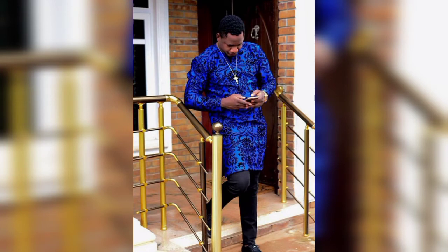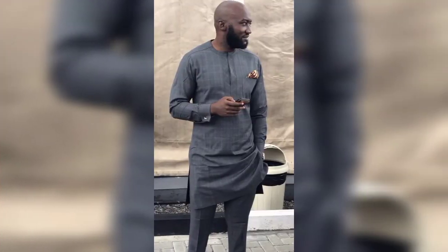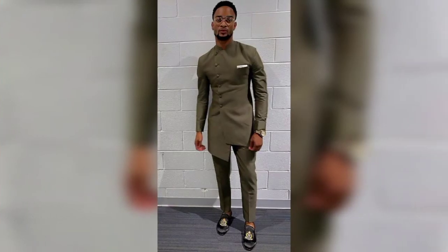These are diverse styles that can be worn by people who are in Asia, Canada, United Kingdom, United States, France, Germany, India, any part of this world. You can rock out this African fashion wear for men, and you'll be looking amazing. You'll be looking cute. You'll be looking so stunning, guys.